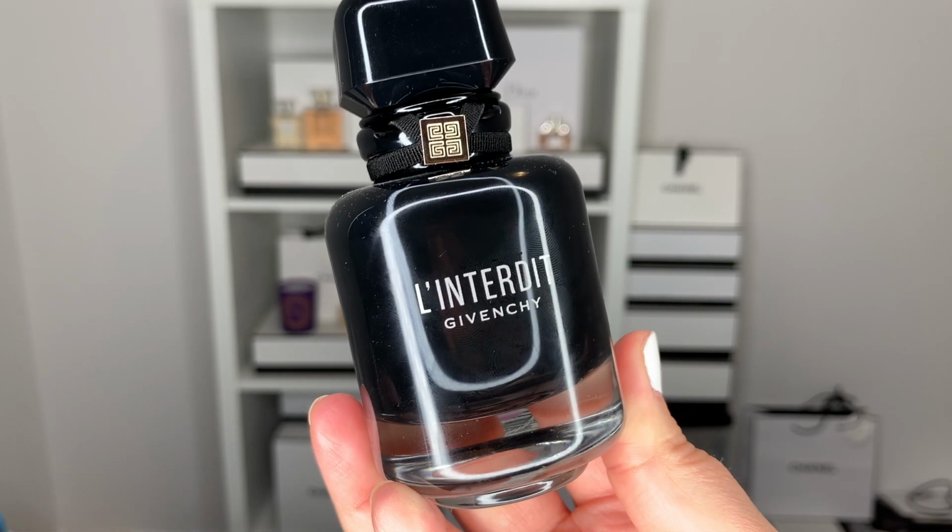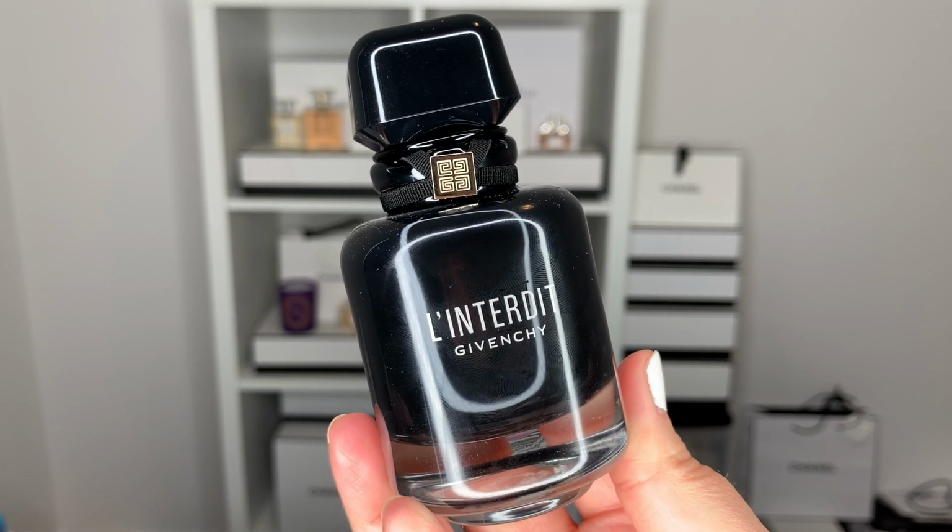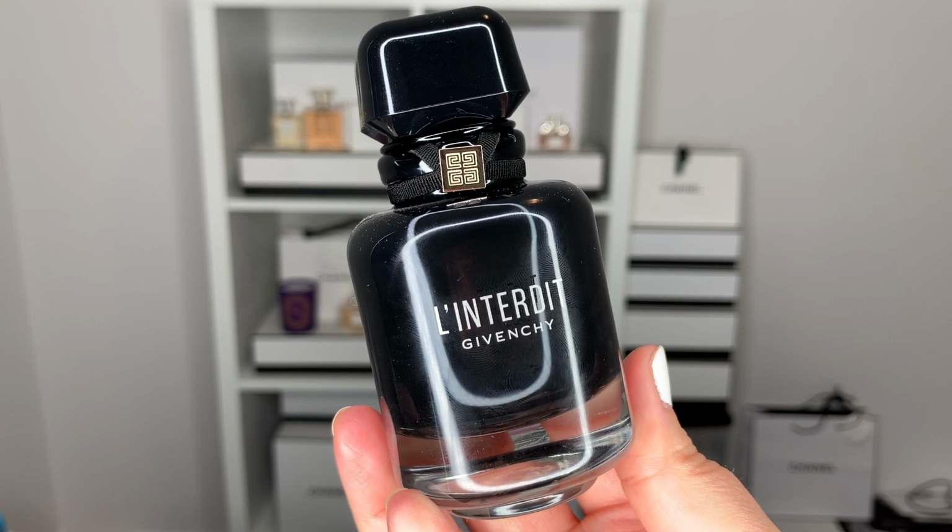And last but not least, the second company to reach out to me to send me PR is Givenchy Beauty. So the first thing they sent me is l'Interdit Eau de Parfum Intense. This is the intense version. I know that there have been other formulas in the past, but this is a totally new one. This, I would say, is the darker, sexier version of the original. I would definitely put this in the gourmand category of perfume.